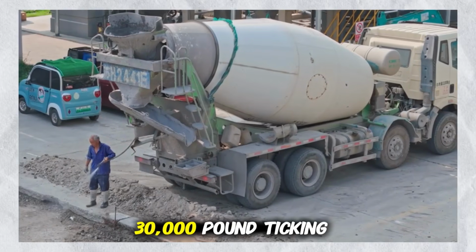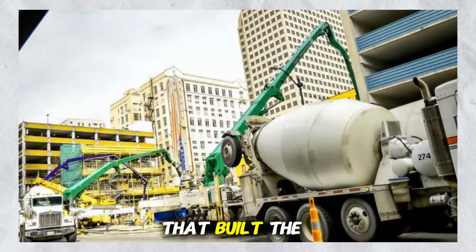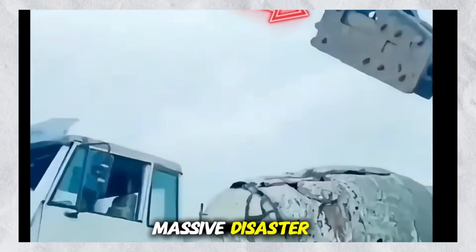This is a 30,000-pound ticking time bomb. Inside that rotating steel drum is a substance that built the modern world. But if it stops moving for even a few hours, it becomes a massive disaster.